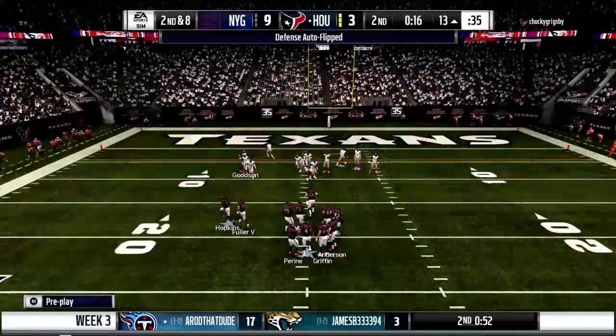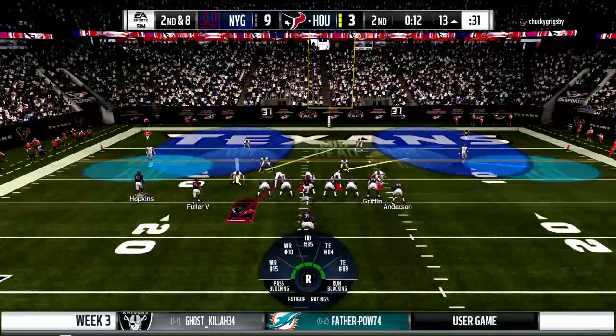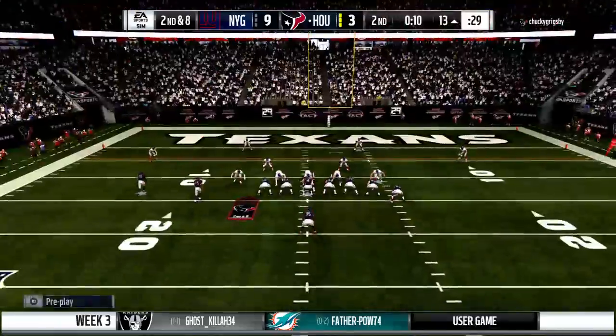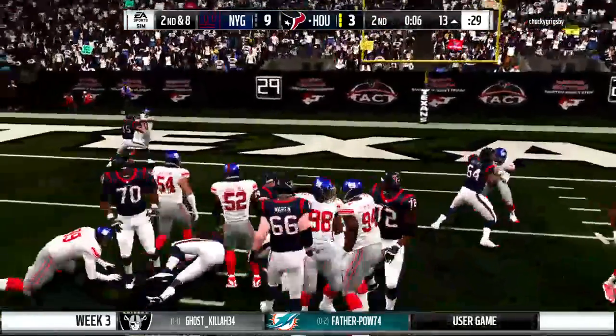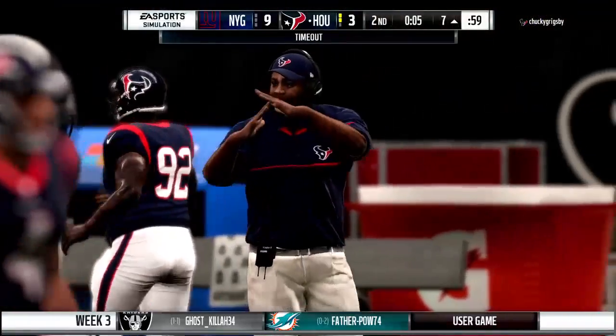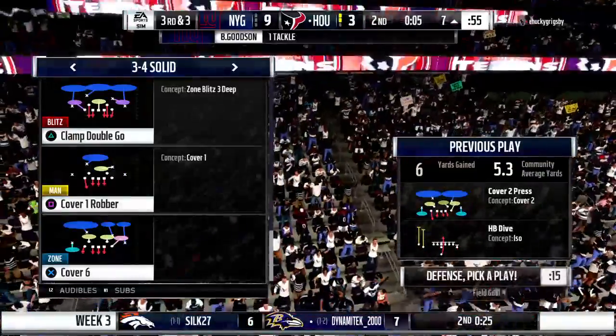In order for a screen pass to break big, a lot of things have to come together and be well executed. But all it takes is one small thing to go wrong and keep it from being a big game. Now a carry for Pirine. And he's going to fight his way forward here for a modest gain. And they'll burn the timeout with 5 seconds left.